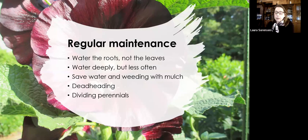Another chore that is necessary with perennials is dividing. Not all perennials need to be divided on a regular basis, but many do. And you'll know it's time to divide your perennials if you see that they are blooming less and less each year, or if you've got a mound of a perennial and the center seems to be dead, but it's green around the outside. That perennial needs to be dug up, separated into smaller plants, and replanted. That's the time to share with your friends when you're dividing your perennials.